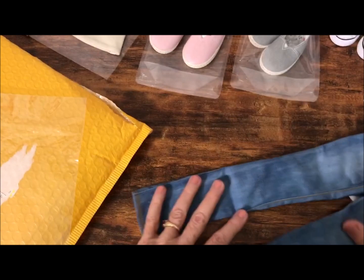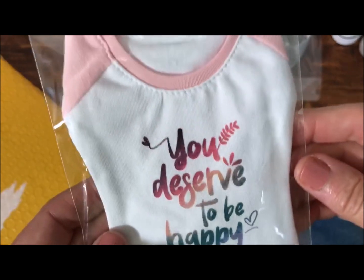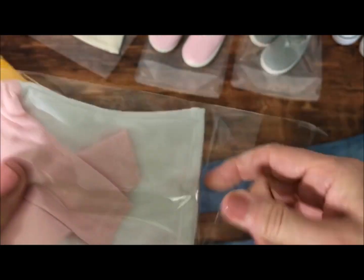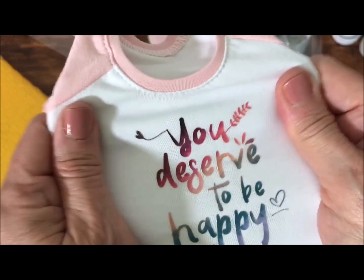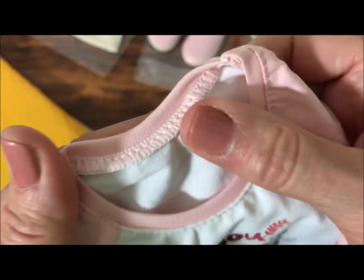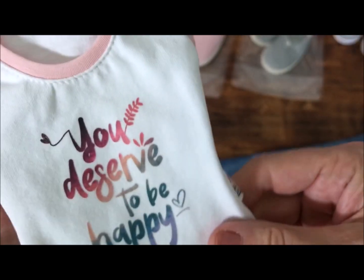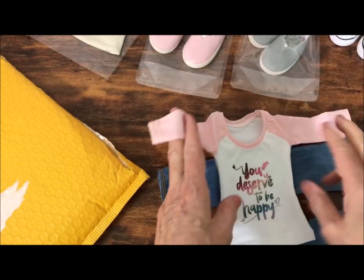And I did get more. Hold on. I got another shirt. This one says, "You deserve to be happy." This is kind of like one of those baseball type shirts. Again, it's like a t-shirt material, t-shirt fabric, so it's stretchy. Very cute, well made. Obviously they have a serger. I do not have a serger. I don't really think I want a serger, not right now anyway. It's got a tag on the side. Yeah. Really nice quality. Really, really nice quality.